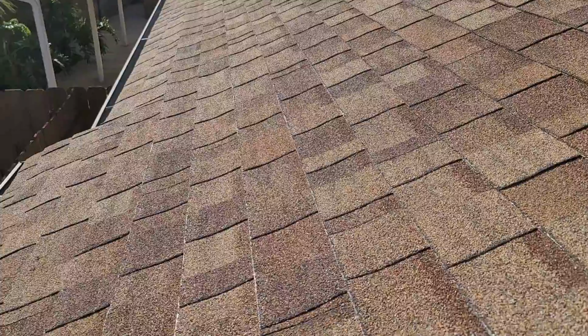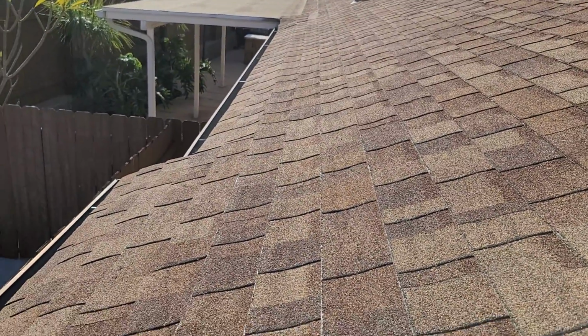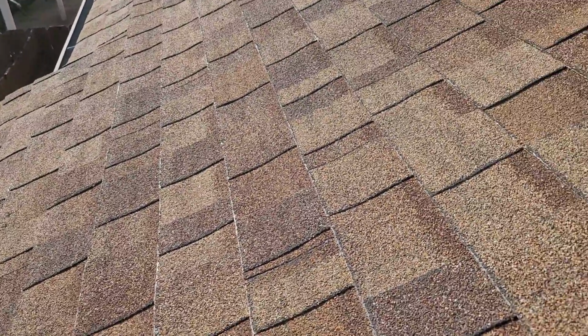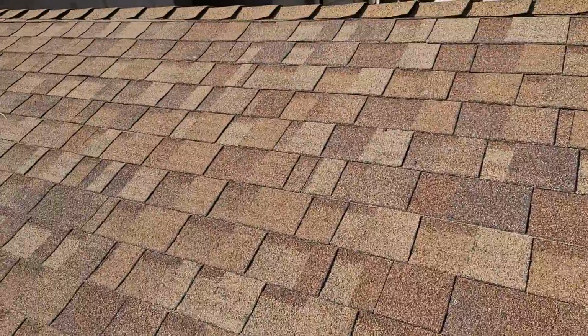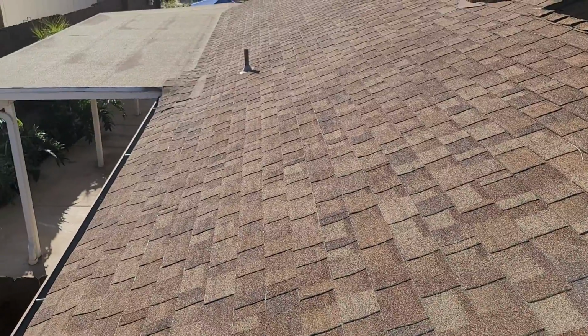So we come up here and we're at the south side. We start to see a little bit of shine at the edge of the shingle. That's typical for standard wear and tear that happens on a shingle. And then we start to see more evidence that there is, in fact, at least one other layer underneath this. The shingle spacing looks good. The stagger looks good.